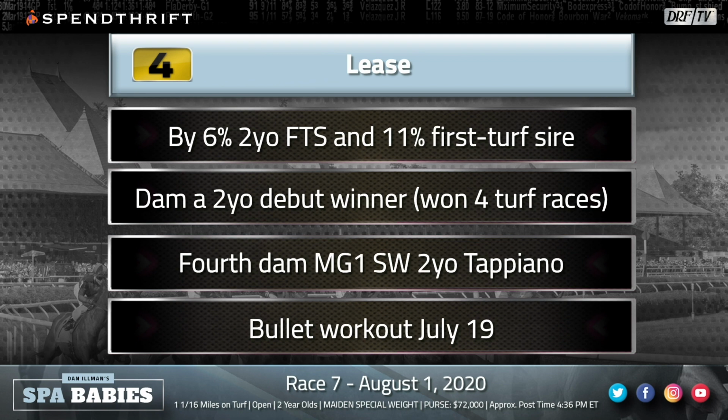This one, a homebred for Adele Dilschneider, a longtime partner to Claiborne Farm, and by young Claiborne stallion Lee. He was a Grade 1 winner on the dirt and a graded stakes winner, a Grade 1 placed on the turf, a very versatile horse.